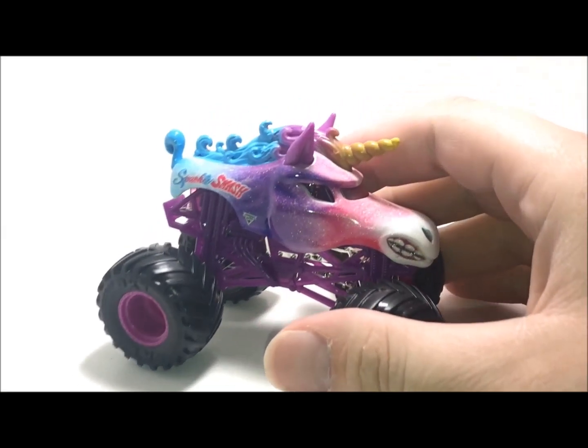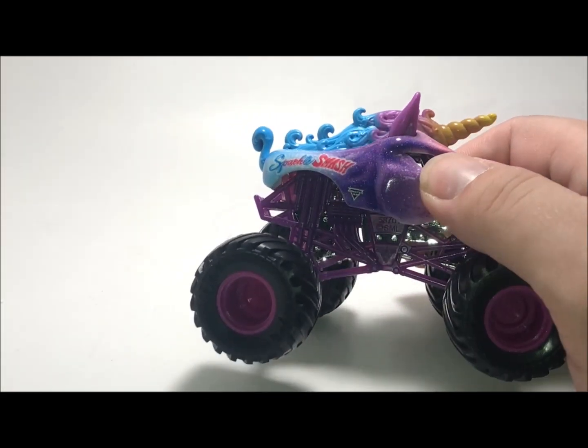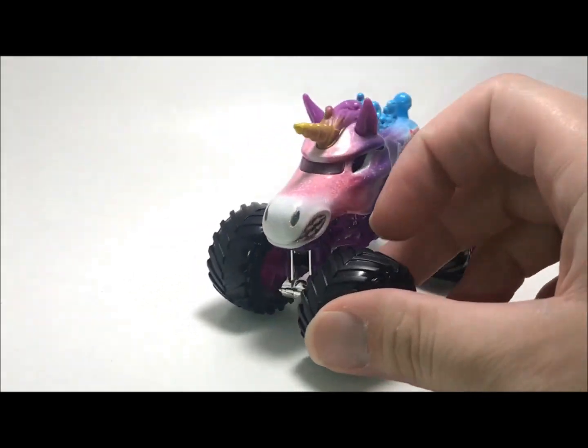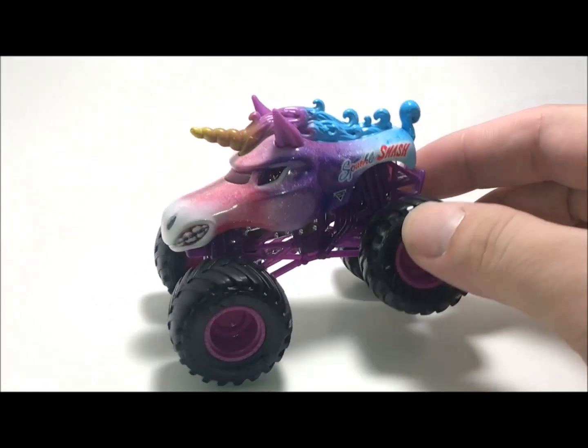The detailing that went into this truck is amazing, and if you can't appreciate how much detailing there is with the paint, how they put this thing together, and just the way it looks, then I don't know what's wrong with you. This thing just looks awesome. I love how the truck is called Sparkle Smash and it actually lives up to the name.